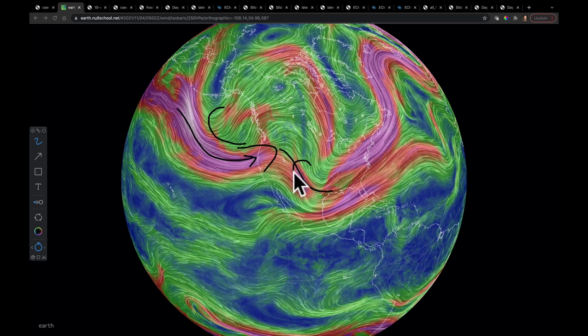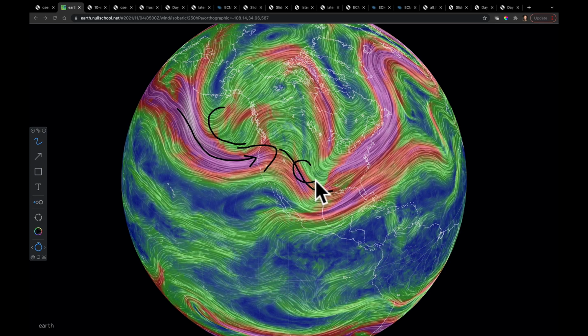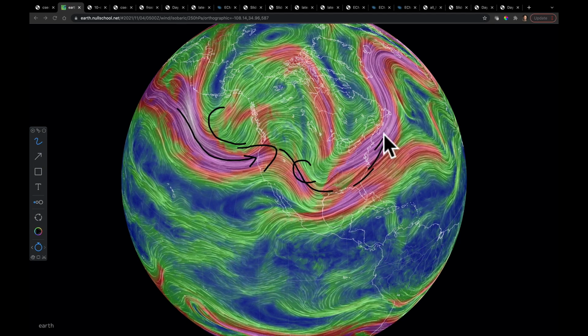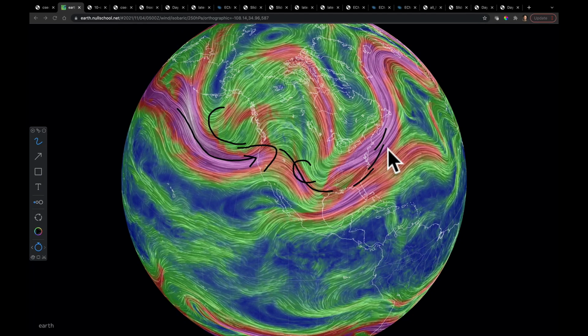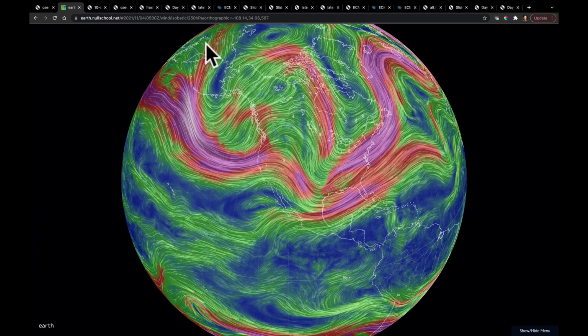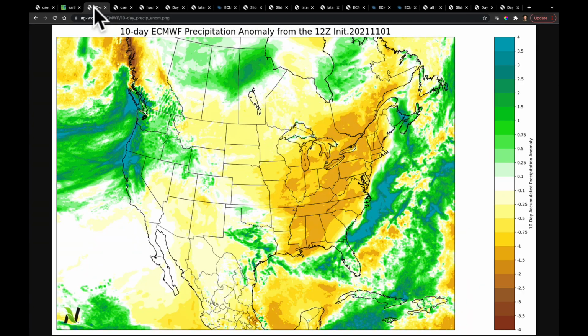We tend to get a lot of upper-level subsidence and convergence here, which produces high pressure, and I'll show you the effect of that. It won't be until you get off the east coast that we increase our chances for heavier rainfall, but that's going to give much of the eastern two-thirds of the United States a drier look over the next 10 days. And that's what you've got here.